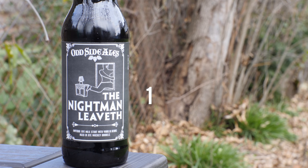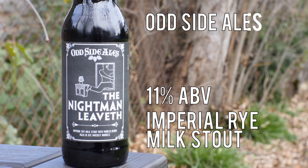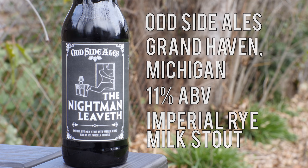The Nightman Leaveth is an 11% Imperial Rye Milk Stout from Oddside Ales in Grand Haven, Michigan. It is another beer in the line of Oddside's association with Always Sunny, and this time it's an Imperial Rye Milk Stout that's been aged in rye whiskey barrels. I'm looking forward to trying this just to break the string I've had with all this beer that's been aged in bourbon barrels.